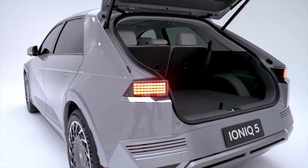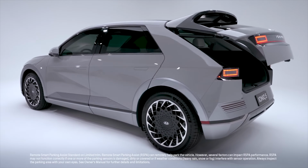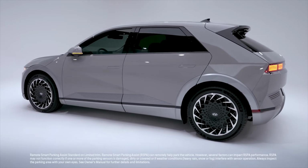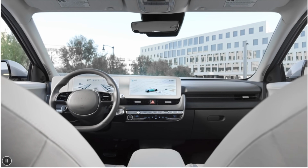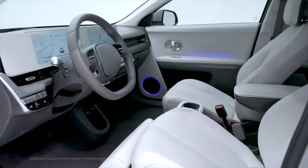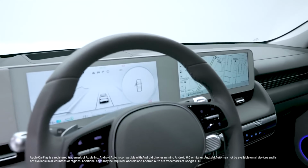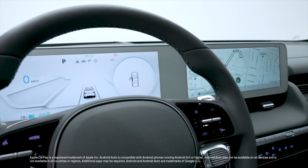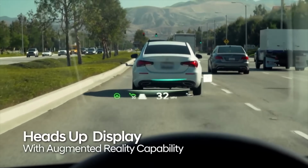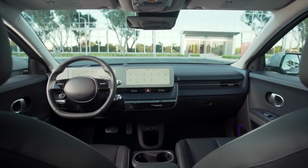It comes standard with a hands-free power liftgate, artificial leather upholstery, ambient interior lighting, a heated steering wheel, and wireless charging. The interior is very tech-centric with a 12.3-inch touchscreen that shares a panel on the dash with another 12.3-inch digital gauge cluster and includes Apple CarPlay and Android Auto as well as voice recognition technology. It features a head-up display with augmented reality that can project navigation directions on the windshield, which is really cool.